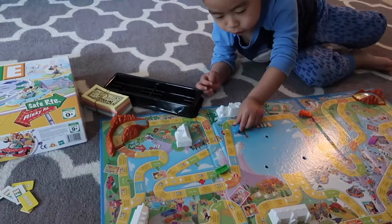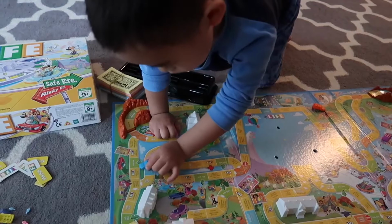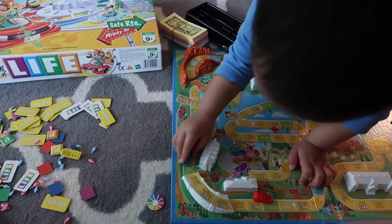So sometimes he will get bored, and we will store it and then bring it out again if he wants to play. And if they have a sibling or friends coming, they can also play together on this track. And we also have Scrabble.